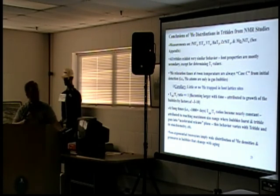I figured after half an hour of seeing spectra, you're probably pretty tired of it. But it is there. We did publish a lot of this, and we have observed very similar behavior. There are differences in detail. Crystal structure matters. The main thing has to do with the relaxation times.